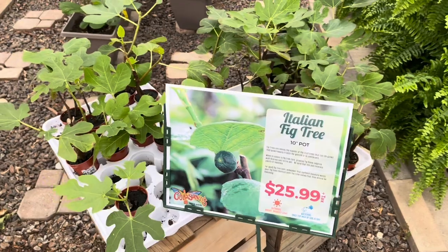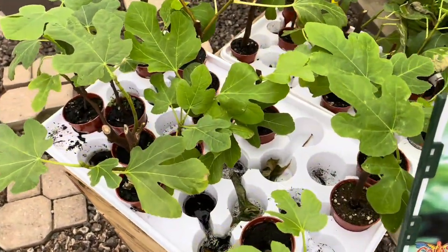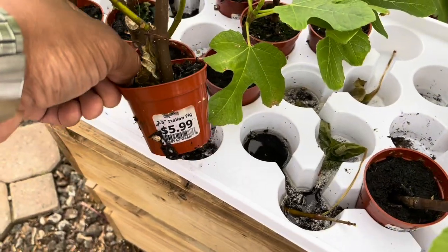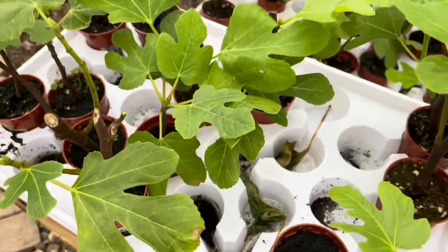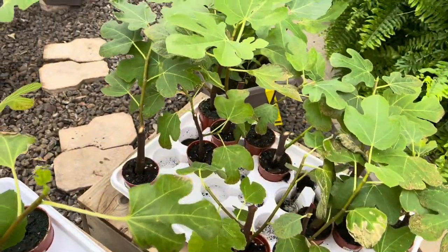They also had the Italian fig, 2 sizes on these. The 2.5-inch pots, they're priced at $6. Great if you don't have a lot of space and would like to have one of these. And the 10-inch pot size, that was priced at only $26.